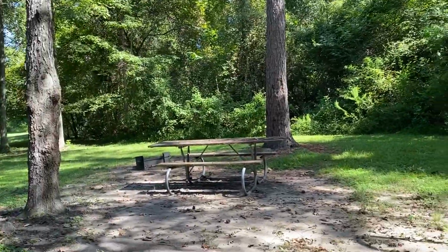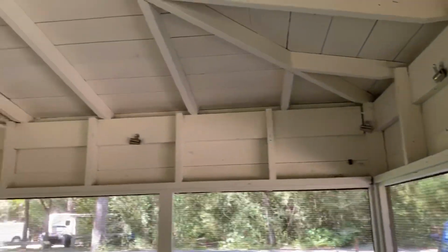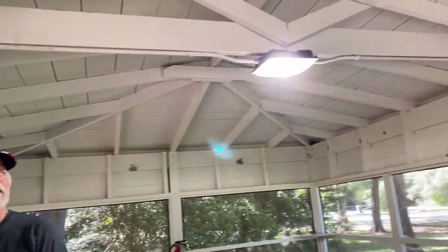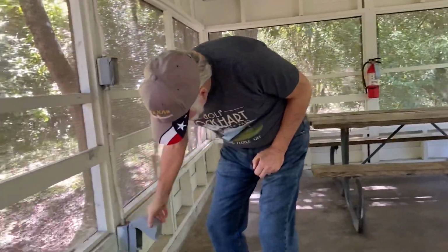You had a picnic table and a fire pit over there. Oh, look. Clips so you can hang your lights inside of here if you want. Or a tarp and stuff. They do have a light in here. Nice. And a fire extinguisher, they got plugs in here too.